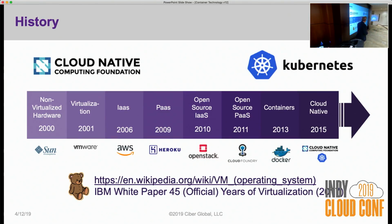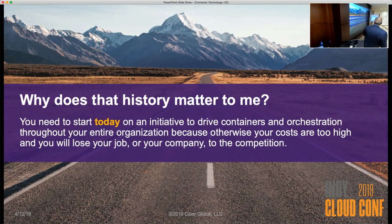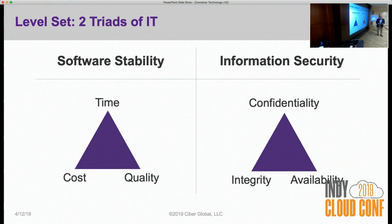And so there's a bit of management speak here. Why does that history matter to you? It's because we do have the engineering expertise to do this stuff. It's manageable. It's not as hard. It doesn't have to be cloud native. It doesn't have to be all Netflix and Google. You can use this at a much smaller scale, a much more human scale, and adapt it to your enterprise. And we've got lots of experience that lets us do that.